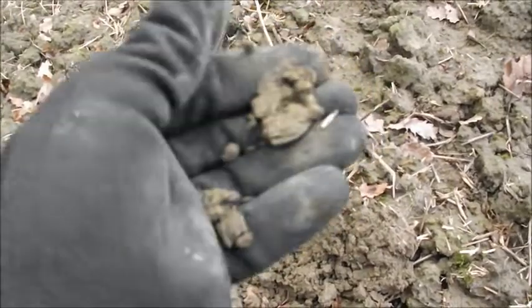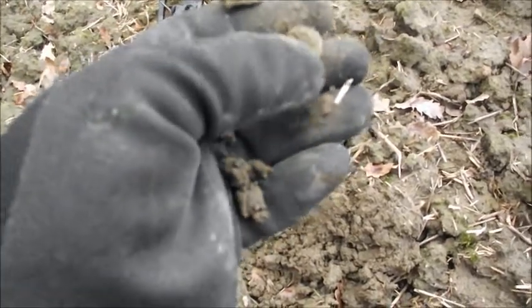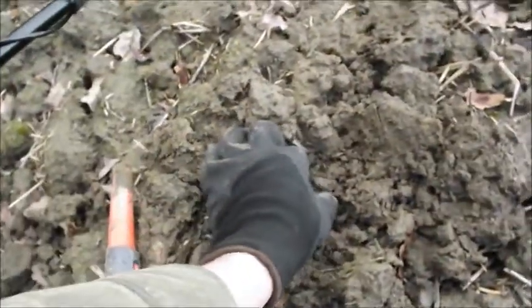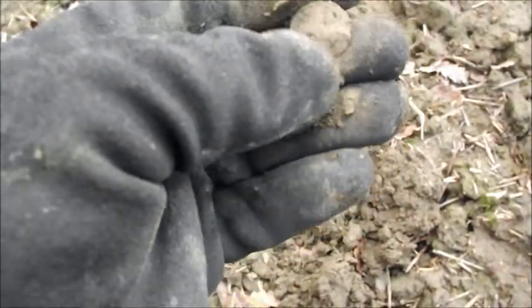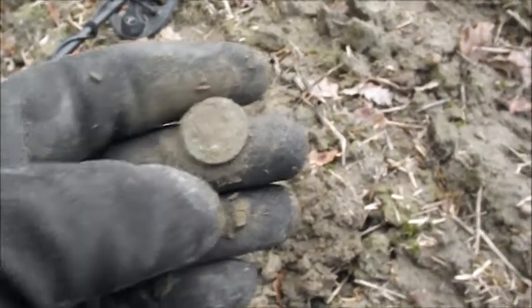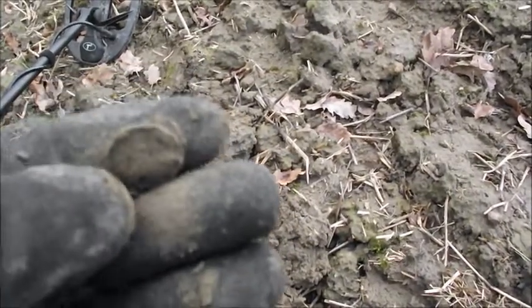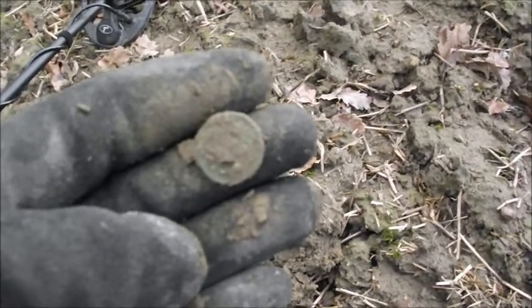Well, still don't know. I think it could be a coin. Oh, where's it gone? It could be a coin. I'm not putting my glasses on just yet, they'd get covered in sludge. I'll clean it up in a little bit, and sorry about that. Does help if you can see what I'm finding, doesn't it? As I say, it could be a coin. I don't know. I don't think it's a button, but I'll tell you later. Okie dokie, bye for now.